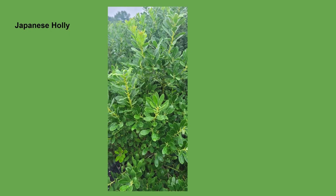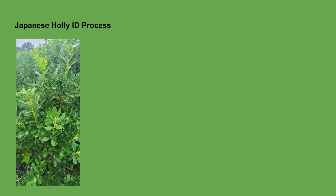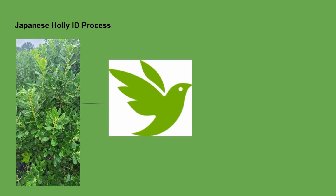First things first, we've got Japanese holly, but how do we know that that's what we're looking at? Lucky for us, we have technology such as the app iNaturalist, which uses photo recognition software. Through photo recognition, it identifies this as part of the holly family, the Ilex family, and it gives us a bunch of plants that it thinks it might be. Usually, this app is very consistent and works really well for a lot of stuff, especially if you get a good photo, but not all the time. And you'll see what happens when it doesn't work.